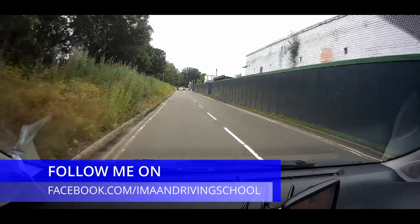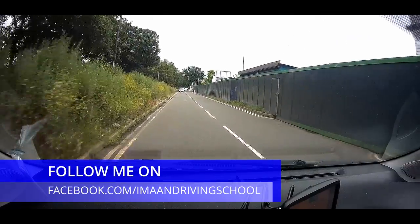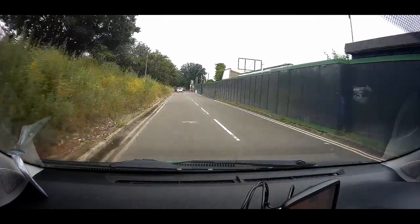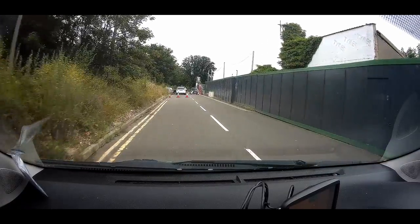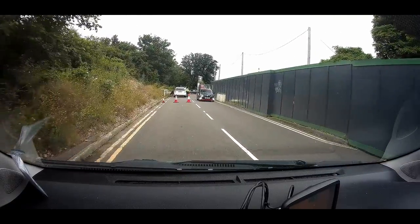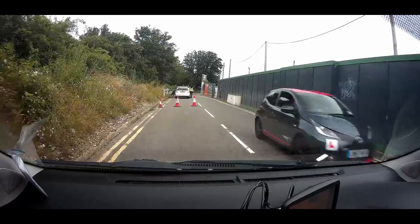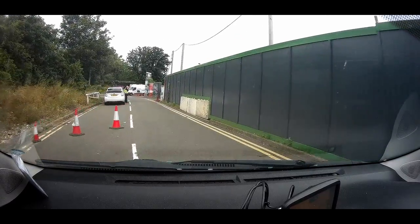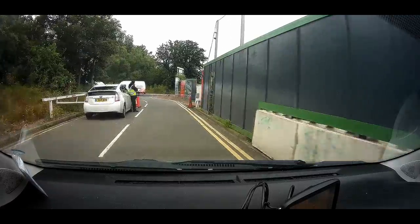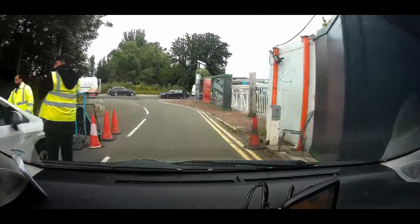Alright guys, so this test is starting off with the sat-nav drive. The sat-nav asked him to turn right at the end of the road. But before that, you can see there is a car coming up ahead, and he's checking his mirror and slowing the car down and lets the car go. And once the car passes, he's checking his right mirror and then changes direction, and then checks back to the left mirror.